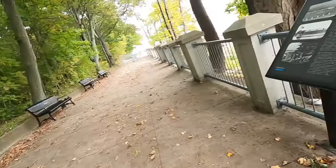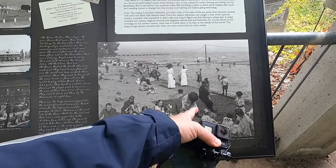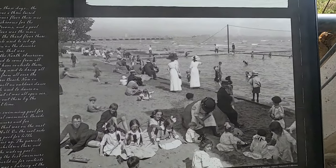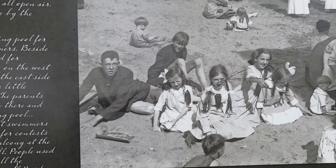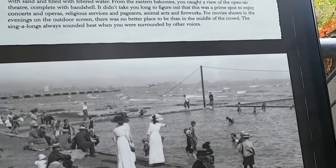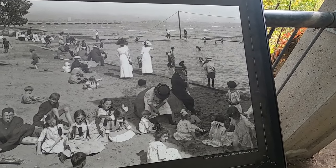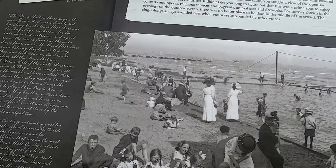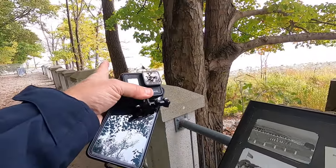All right, there's another one here. Canadians and Americans enjoying their holidays here. Sad that some idiot decided to graffiti over that and scratch it. The view from the dance hall. So that there is just over there. You see that?